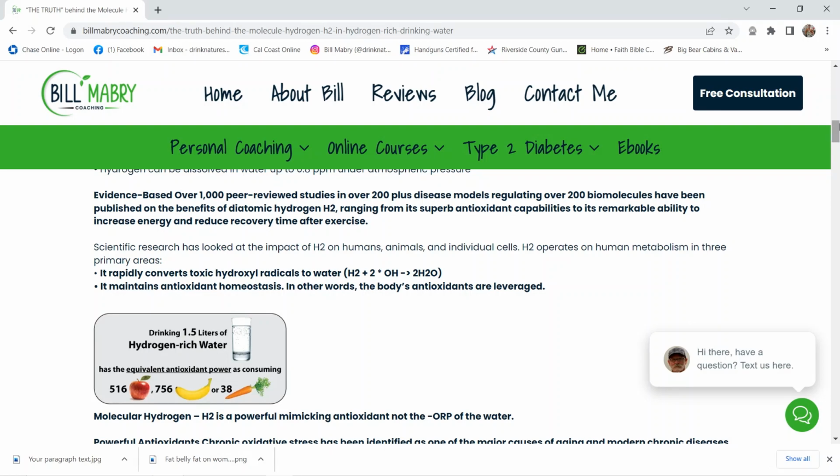See, that's the key. There's where a lot of people are giving out misinformation about the antioxidant properties in restructured alkaline water, and I'm going to take you through the mistakes they're making and the misinformation.